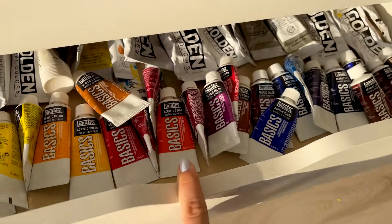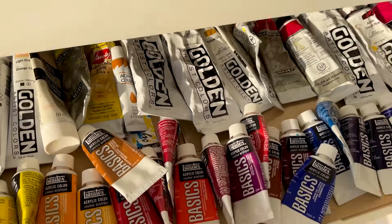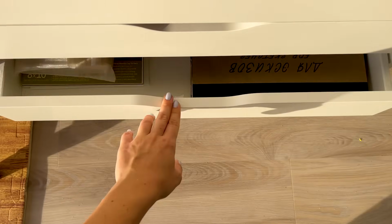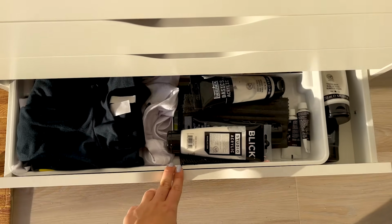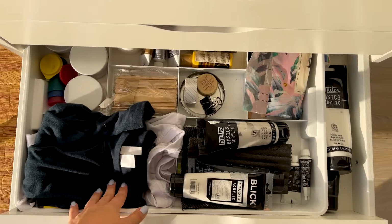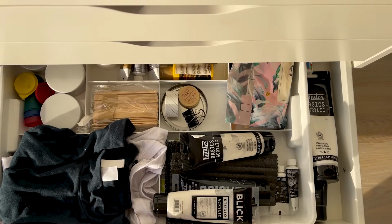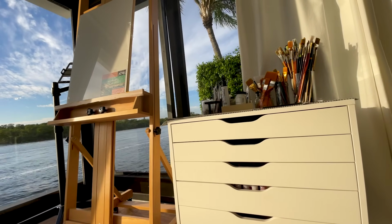When painting, I love using acrylics as a base layer and then working with oils on top, so I was super happy to have it organized all together. I designated another drawer for small panels and the bottom drawer for things such as rags, little cups for mixing, and my black and white paints in one section. And I think it's looking pretty good so far.